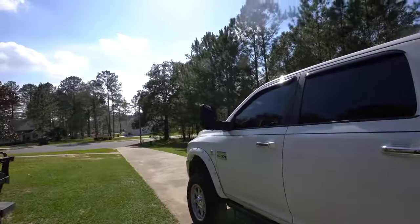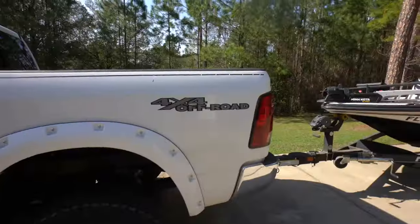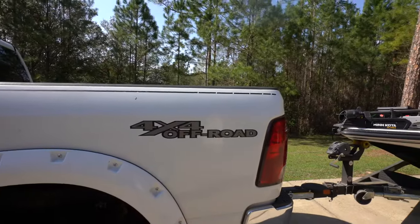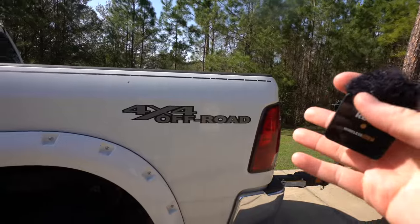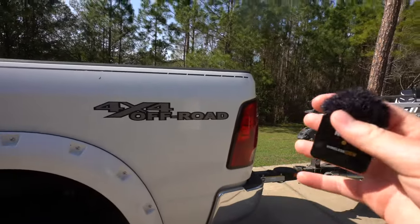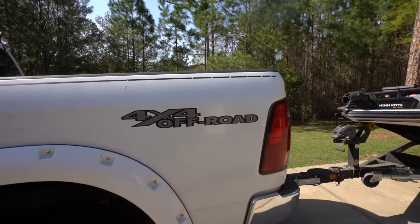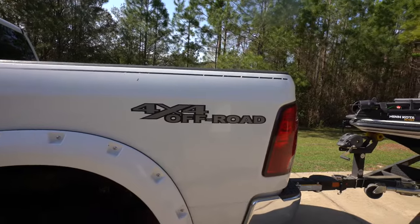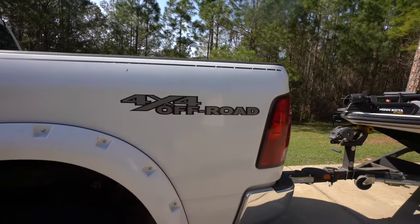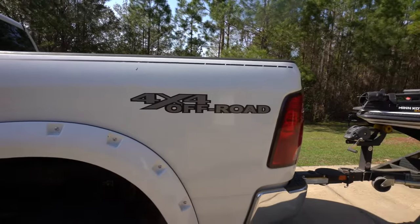Got the tow mirrors, obviously. Those are Dodge tow mirrors. This truck is also four-wheel drive. And that's one of the main things that I wanted for a truck. If anybody's looking for a truck, you always want a four-wheel drive. It's always good to have the extra two wheels just in case you get in some kind of bind, going off-roading or, you know, having fun going off-road and getting stuck. Four-wheel drive is always a key element to a truck.